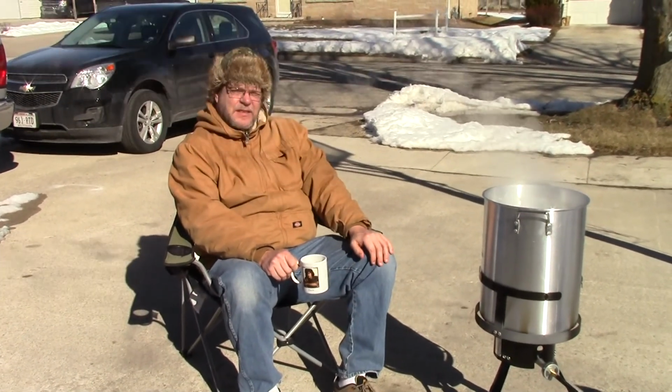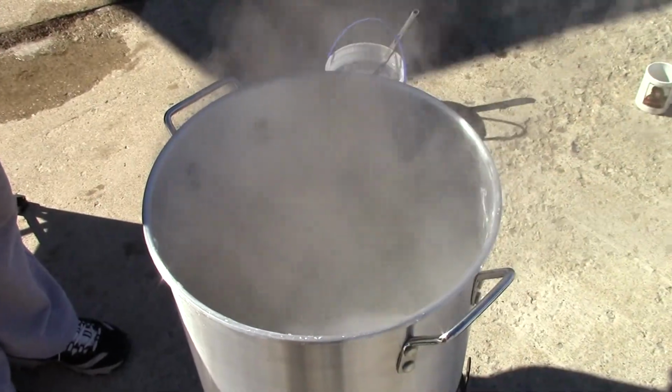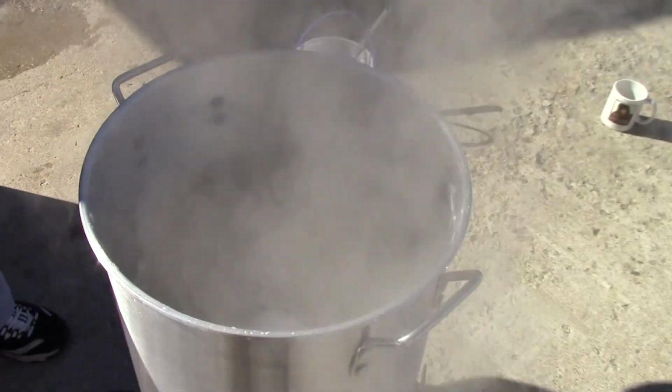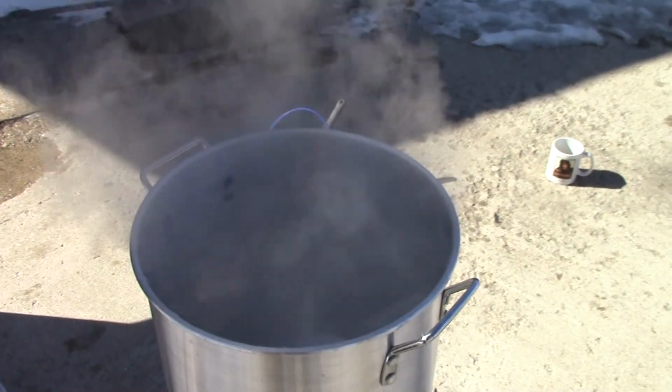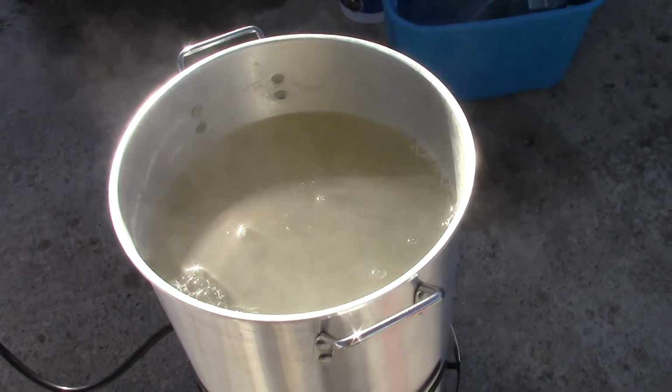It's hard to believe that we've been here for 20 years, and we've had these beautiful trees, and we've never known what they can do. And there you can see it. I just added more, and she's boiling really good. At noon, we're going to stop adding, then we're just going to boil this down and then we should be ready to go.